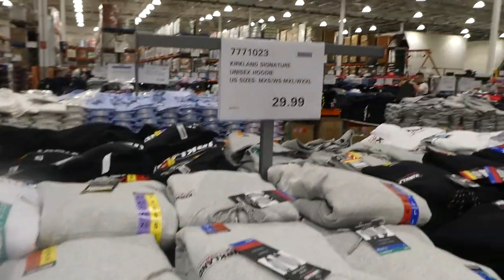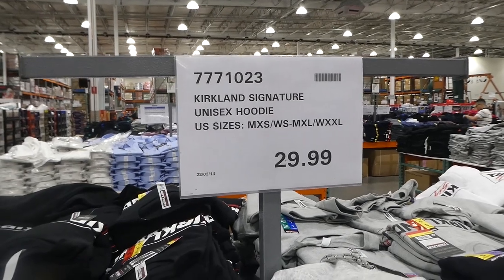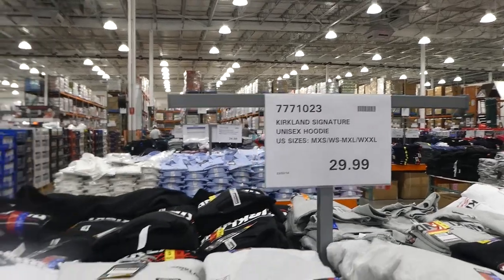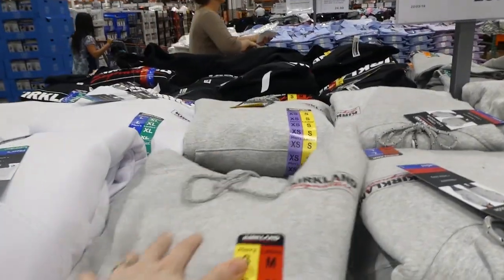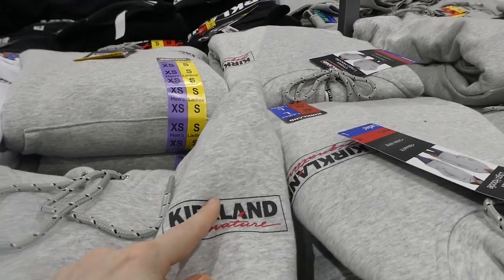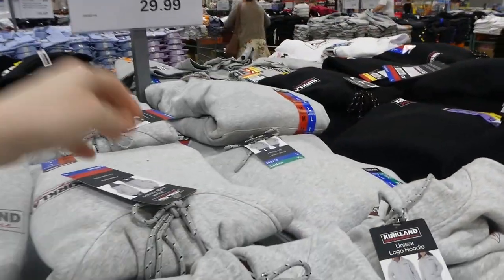So with the hoodies, they've got the Kirkland Signature unisex hoodies. These come in sizes, and I'll show you the sizes on the tags. It's easier to understand them. And they're $30. So they're a little bit different. It's not embroidery like the other sweater is. Oh, it's really soft though. But it has it on the left, where the left pocket would be on the chest. And it comes in gray, white, and black as well.